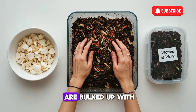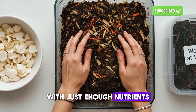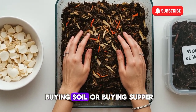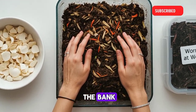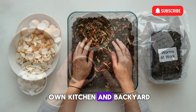Most of these mixes are bulked up with fillers like peat moss or bark, with just enough nutrients to get plants started, then fade fast. Seniors on a budget? They're left choosing between buying soil or buying supper. But not Nadine Foster. She saw past the packaging. Instead of breaking the bank, she started building real soil, right from her own kitchen and backyard.